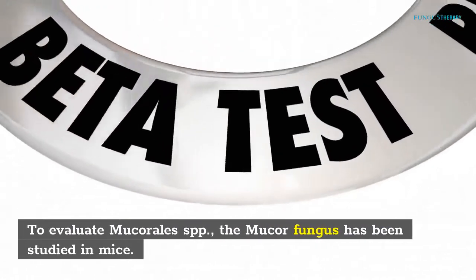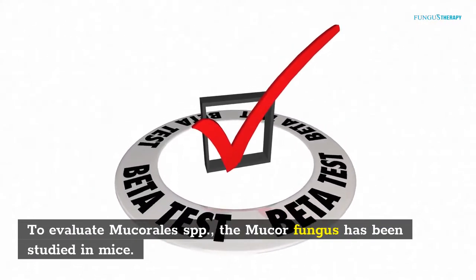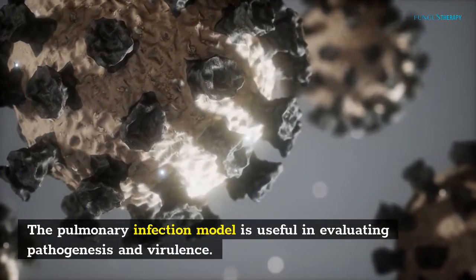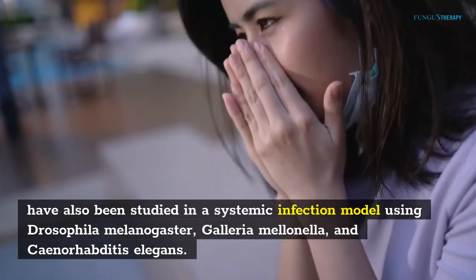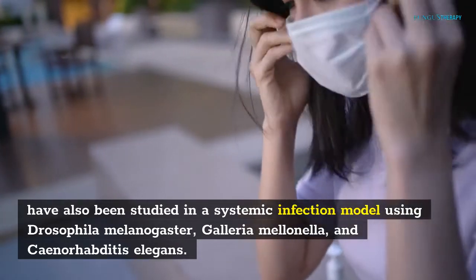To evaluate Mucorales spp., the Mucor fungus has been studied in mice. The pulmonary infection model is useful in evaluating pathogenesis and virulence. Mucor spp. have also been studied in a systemic infection model using Drosophila melanogaster, Galleria mellonella, and Caenorhabditis elegans.